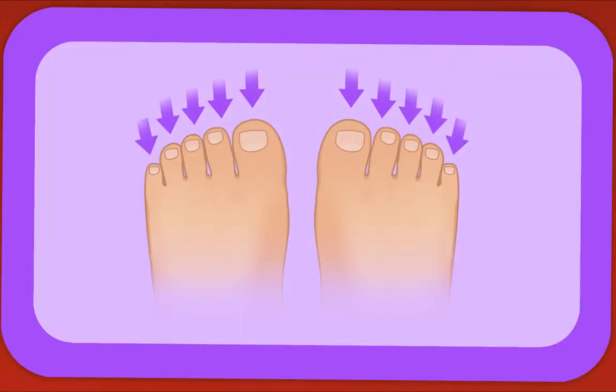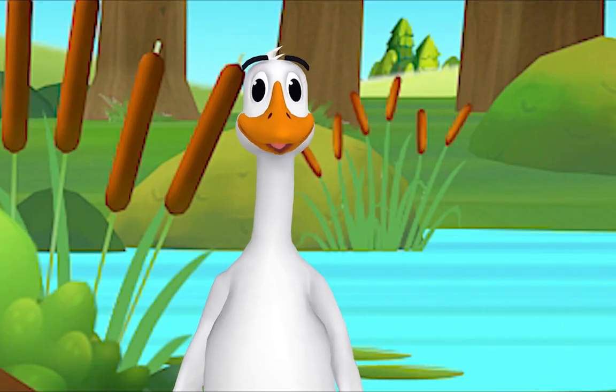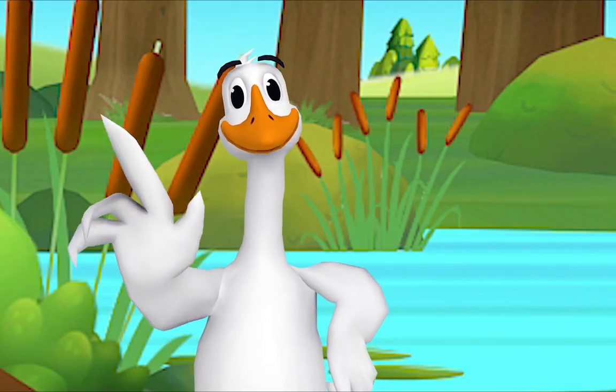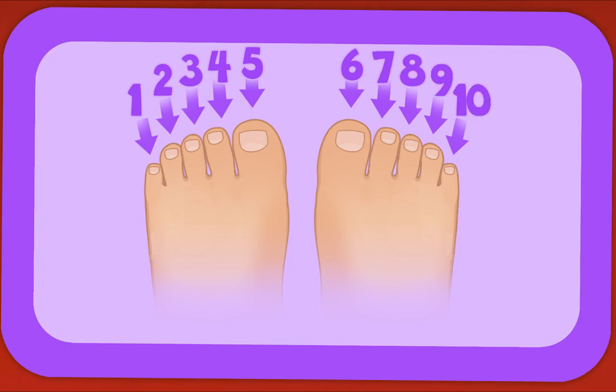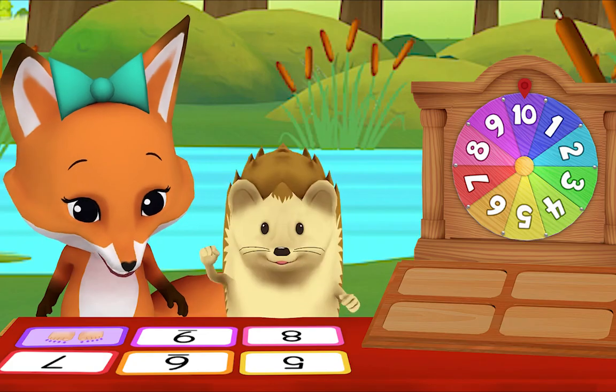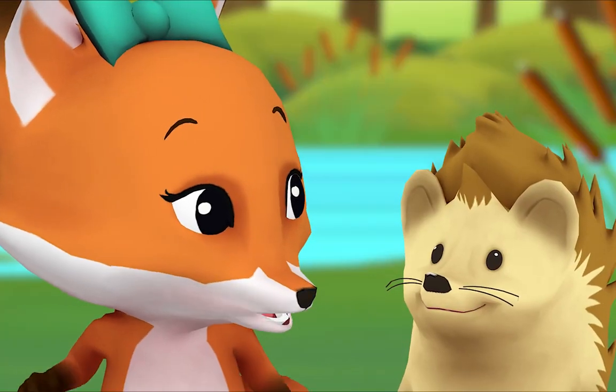Now let's flip the card over and count how many toes there are. Mr. Goose, can you help me? Of course. Let's count out loud together. Ready? One, two, three, four, five, six, seven, eight, nine, ten. How many in all? Ten. Hedgehog, you win! Yay, what do I win? I'm going to tickle your toes!